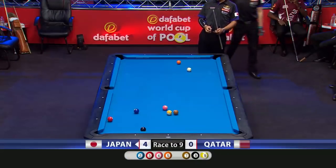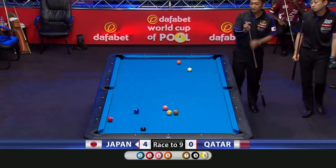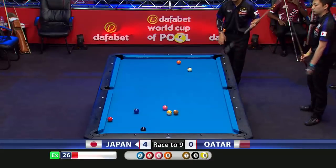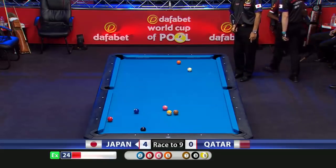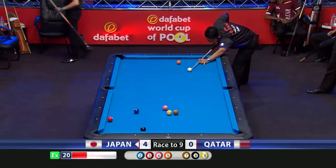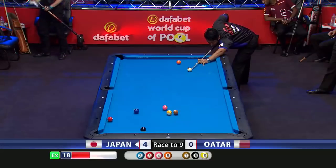Well, you're right, Jim. It was tricky, but he didn't make it look so. The only problem ball, the brown 7 next to the 9. Difficult to tell what availability it presents.